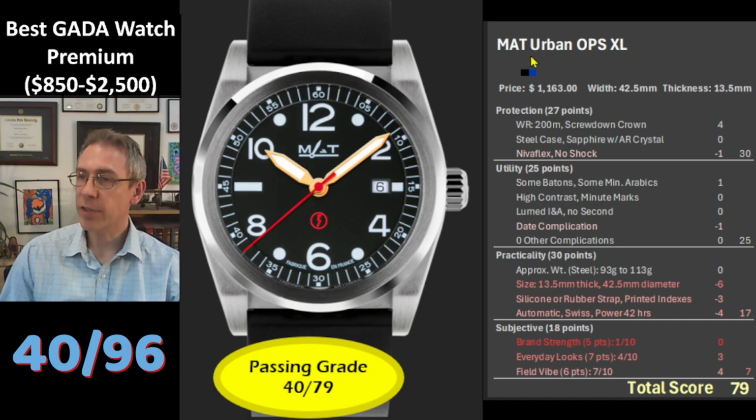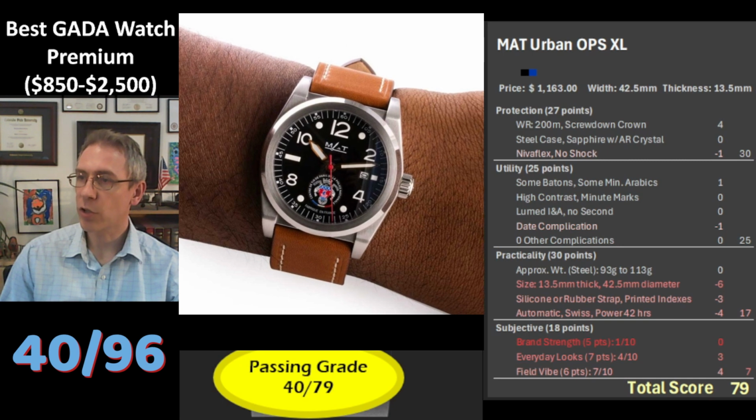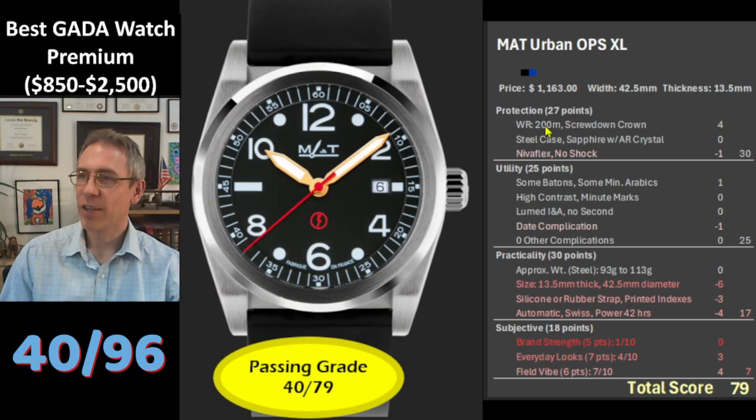40th is the Mido Urban Ops XL. $1,163, 42.5 and 13.5 thick. Again, really thick, like dive watch thickness, 200 meters water resistance, very utilitarian case. They kind of filled in here between the lugs. They have a straight line. It's a little bit odd.